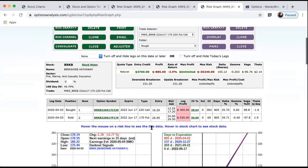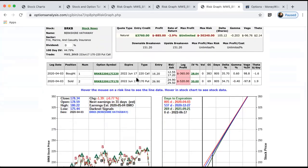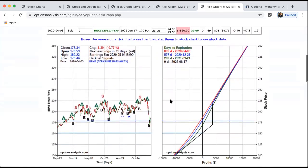$3,760. Now, what I'm doing is I'm buying that long call, which is a 220 strike call, but I'm funding that instead of paying from my pocket. I'm funding that by selling two contracts of 170 puts. Now, I could have sold just one contract. That way, the credit would have been much less. So, by doing this, I get a payoff diagram like this.